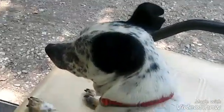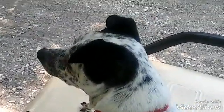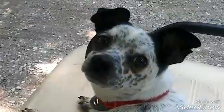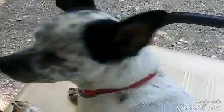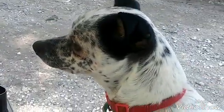Here's Bandit. He is patiently waiting on the golf cart for his ride. He was looking right at me, and he knows now. He saw the phone, and he knows I'm taking this picture. Bandit, hi, sweetheart. What're you doing? Are we going to go to the park? Okay, let's sit down. Sit down like a good boy. Okay, see you in a few.